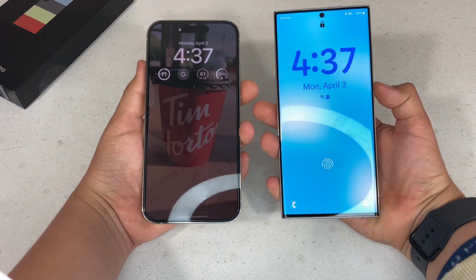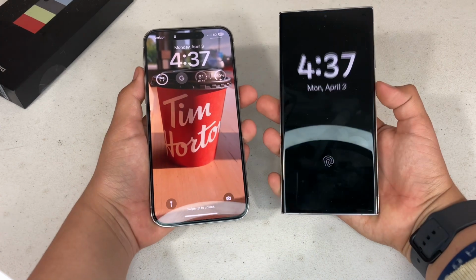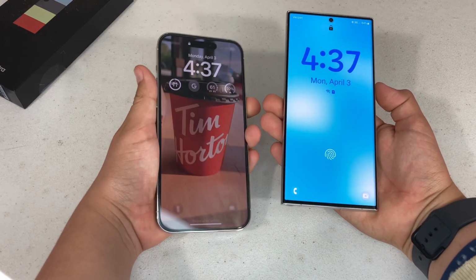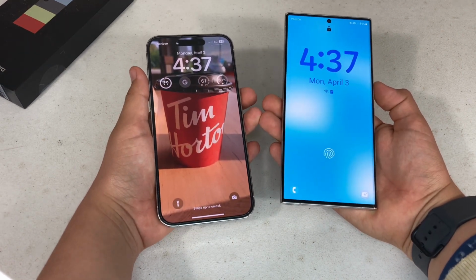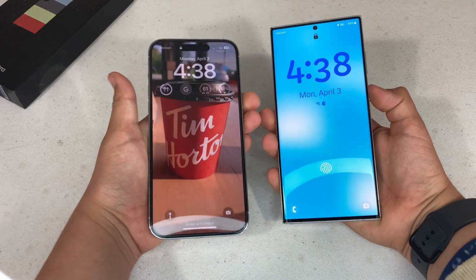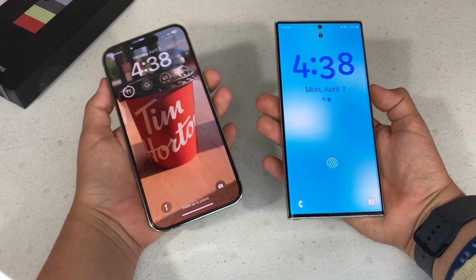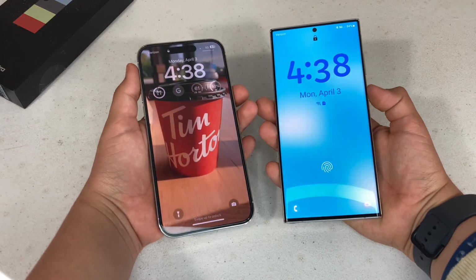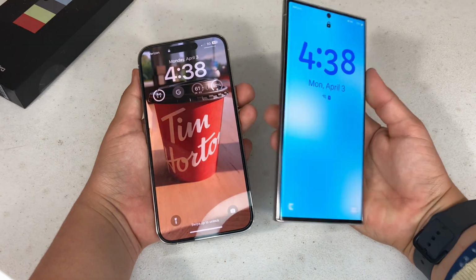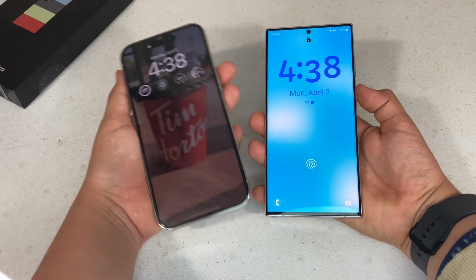Okay, let's start this video off with the price. At the time of this video, the Samsung Galaxy S23 Ultra is priced at $1,379.99 for the 500 gigabyte version. There's also a 1 terabyte version of both of these, and a 100 something and a 200 gigabyte version. And then the iPhone 14 Pro Max is $1,399. So a very slight difference in price, but honestly, I think the S23 Ultra is more worth it just because it has a lot more features that the iPhone doesn't. But let's talk about that.